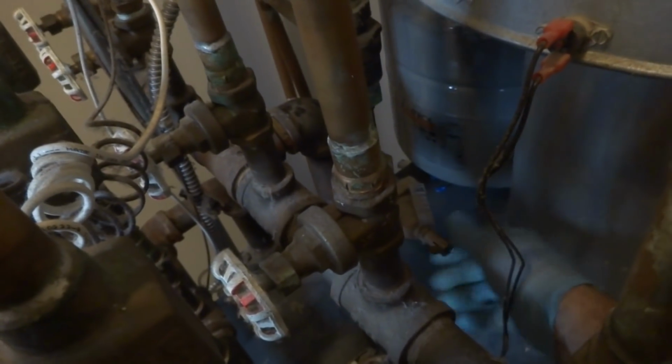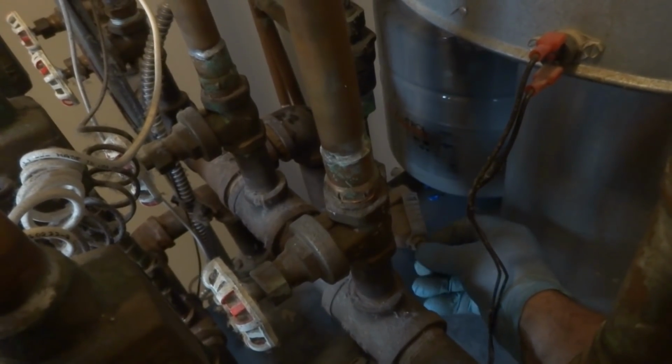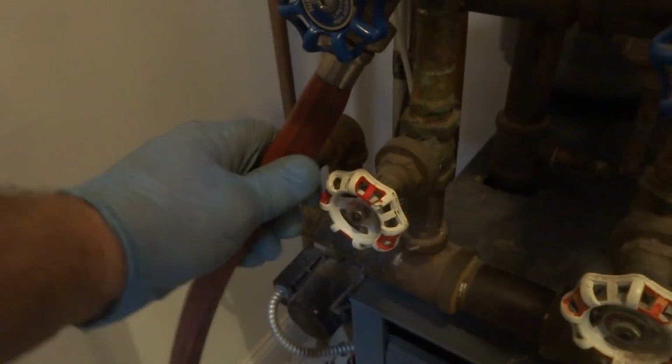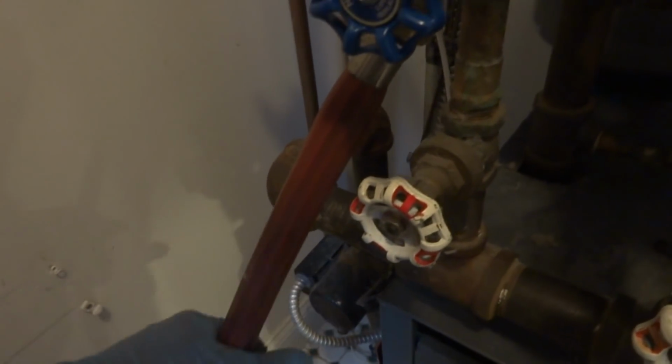I don't think there's even a feeder rod in this thing. Yeah, there is. It won't go. I'll take the nut off the feeder so I can give it more of a flush. That nut wasn't allowing me to give it the full flow.